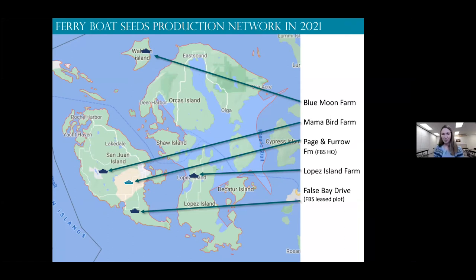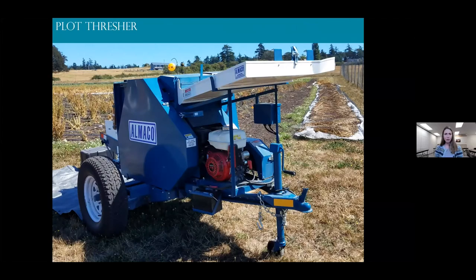Okay, so I am following Laurie's instructions to do a deep dive into two pieces of equipment that we love at Ferryboat Seeds. The first is our pride and joy. This is the Almaco Plot Thresher. The model is the LPR, if you're going to look at it on the Almaco website. It was a big investment, and everything we spent on the Almaco, we didn't have left to spend on the second piece of equipment, which I'm going to show you today, which is why it's a bit more ragged than this one. But anyway, the Almaco, we bought new, and it's been absolutely fantastic for us.